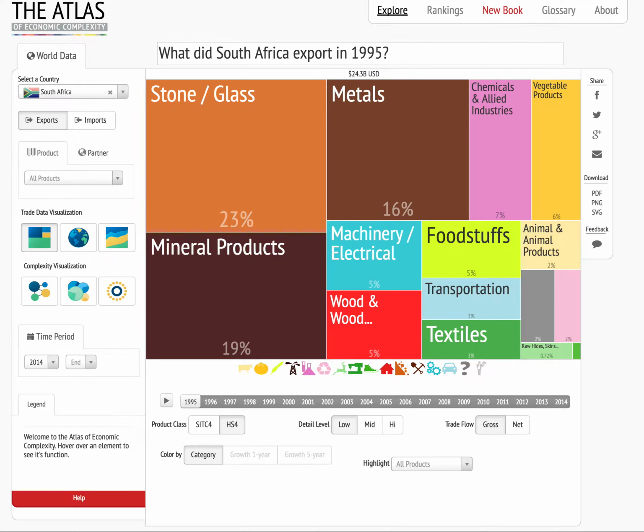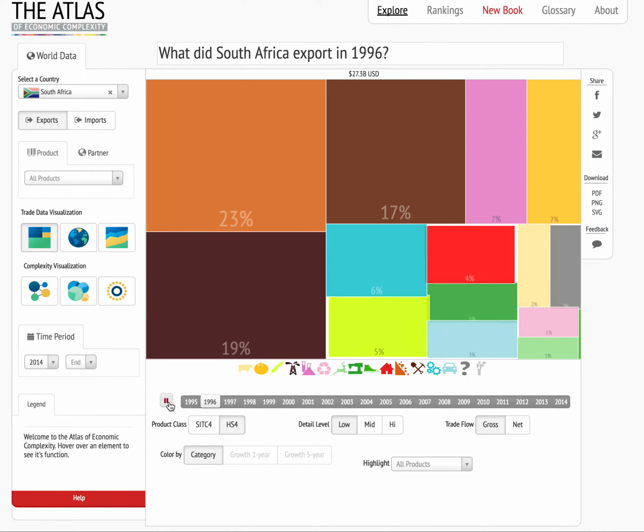I found quite a cool website that I want to share with you guys. It's called the Atlas of Economic Complexity, and it shows you various things. I actually don't know what all the various things do, but you can press this little play button. What we're going to see is how South Africa's exports changed from 1995 all the way to 2014. It does go quite quickly, so pay attention.